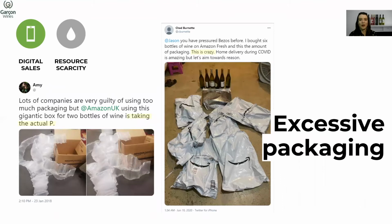And our existing wine packaging is just not cut out for e-commerce. These two examples here from frustrated consumers illustrate the point really well, that they just require so much excessive protective packaging to protect a fragile bottle and to fit around a bottle which just is not spatially efficient anyway. And the growth in online wine sales is inevitable, so we really need to adapt packaging to make the most of that opportunity.